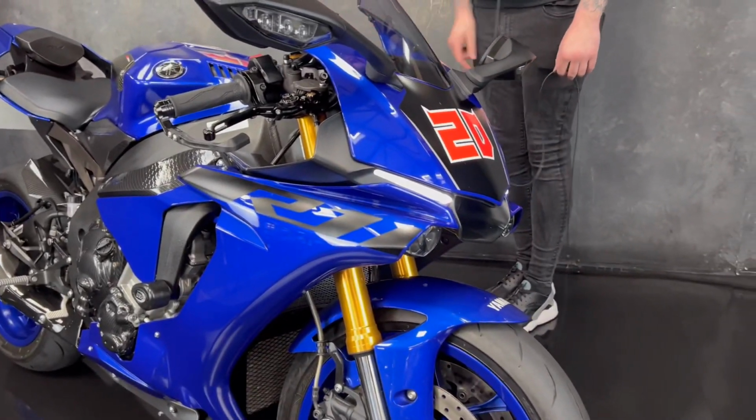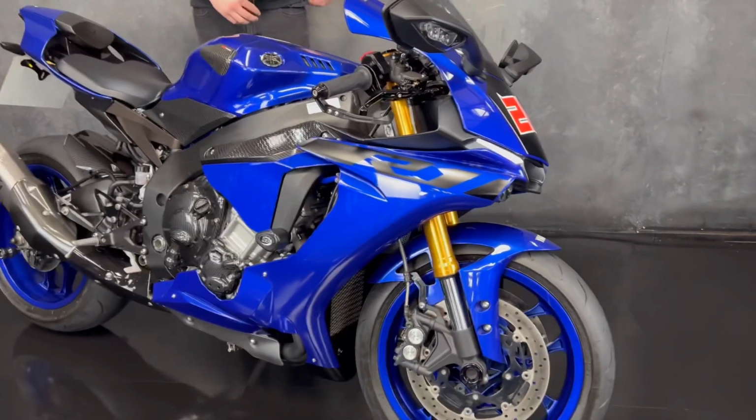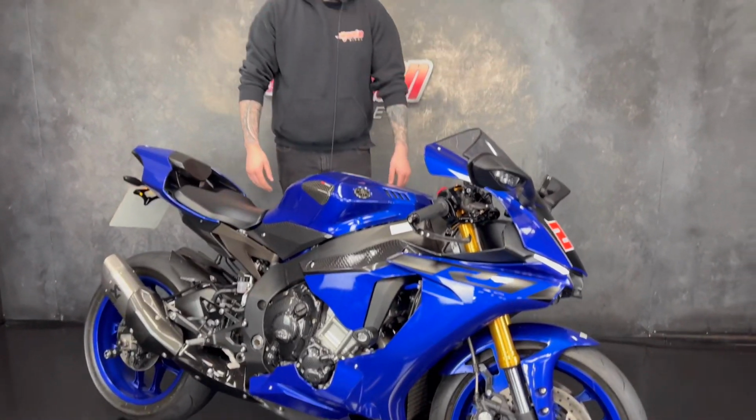But yeah, beautiful bike. Obviously it's got that crossplane crank engine. These bikes are doing fantastic in BSB and World Superbikes, so grab yourself an absolute beast.